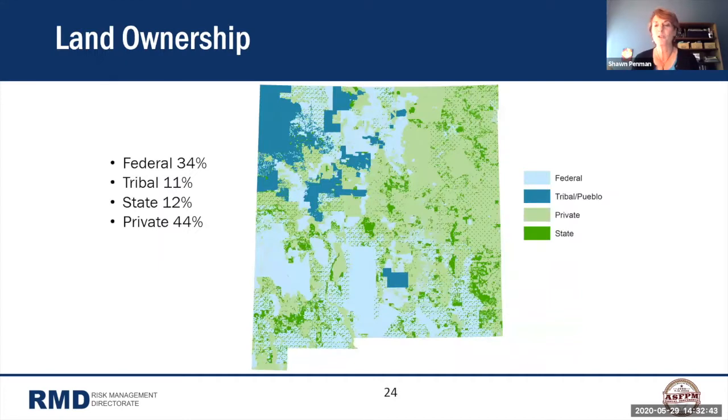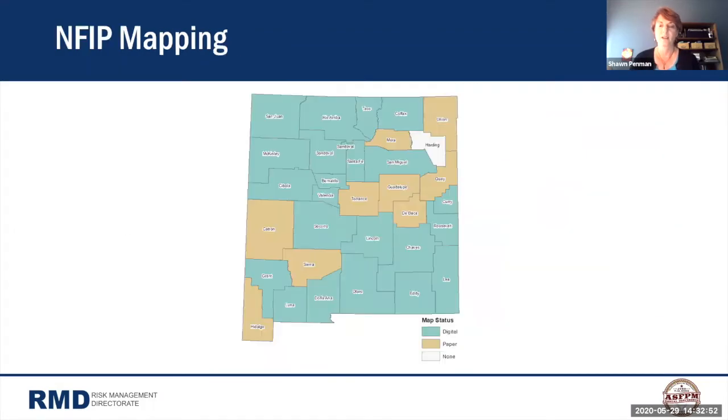We have a large portion of the state owned by federal and tribal entities, with only 44% of the state privately owned. One of the issues we face in New Mexico is that 10 of our counties either have no maps or only have paper maps that map only a very small portion of the county.